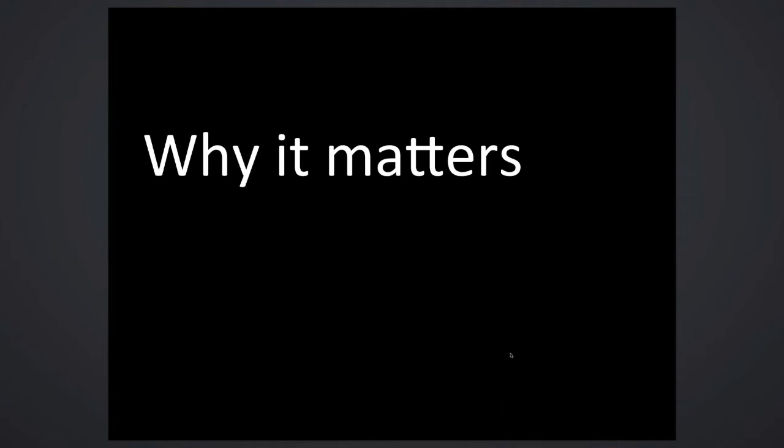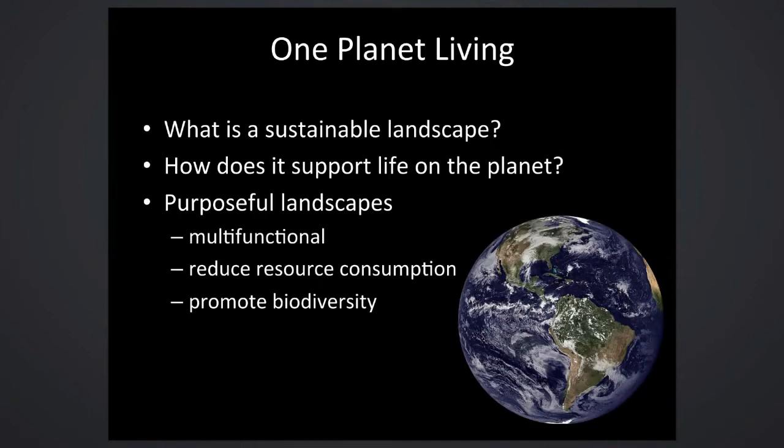So why does conservation biological control matter? I really enjoyed this concept called One Planet Living. And this beautiful photo of our planet comes from NASA, by the way. So really what a sustainable landscape is, to me, is something that fits into this concept of one planet living, that we should not be using more resources than we have on this planet. And that means that we need purposeful landscapes, landscapes that are multifunctional, reduce our resource consumption, promote biodiversity, and that can mean different things to different people. Some people want to grow their own food, and that's an important focus for them. Others want a 100% native habitat garden. So there are different ways to go about this.